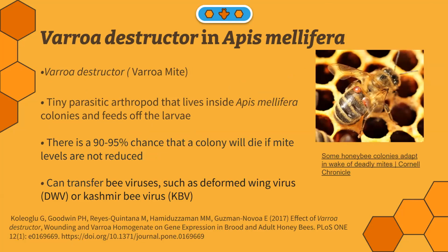The next species of topic is the Varroa destructor, or more commonly known as the Varroa mite. They are tiny parasitic arthropods that live exclusively inside of Apis mellifera colonies. They feed off the honeybee larva and affect their development process, while they also can transfer bee viruses such as deformed wing virus or Kashmir bee virus. If not handled or reduced, there is a 90 to 95% chance that a colony will die if it becomes infested with mites.